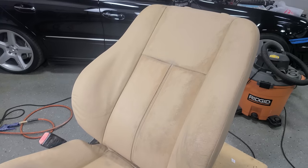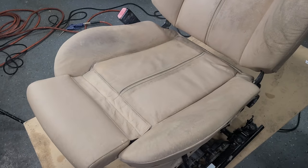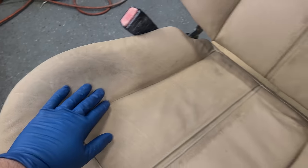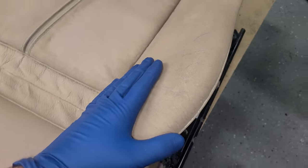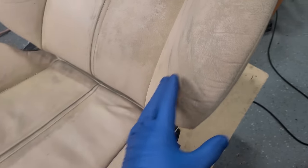I'm excited. After 3 hours of cleaning the seat, this is what we have. So yeah, it looks a little rough right now, that is for sure, because I had to get pretty aggressive in some areas just to get all of this thick paint off. But overall, I'm pretty happy with the condition of the leather seat. I don't think we're gonna need too much of the fluid leather, so let's get right to that.